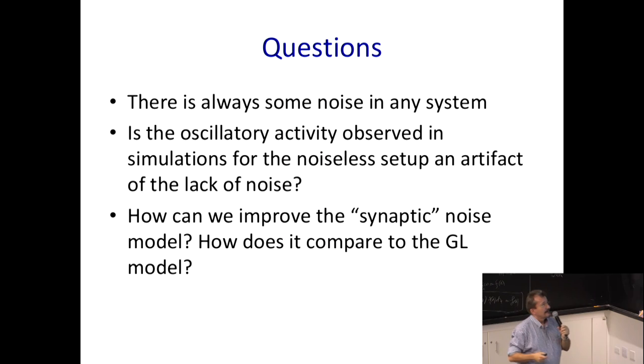So there's always some noise in any system. Even in the isolated cortical tissue slice, you have noise. But we observe oscillatory activity in the noiseless case. So this might be an artifact. But you see, this is an artifact not only of the two-dimensional nonlinear leaky integrate-and-fire model, but also of the stochastic model that we use, because we had some oscillatory activity there. So anyway, is it an artifact of the lack of noise?